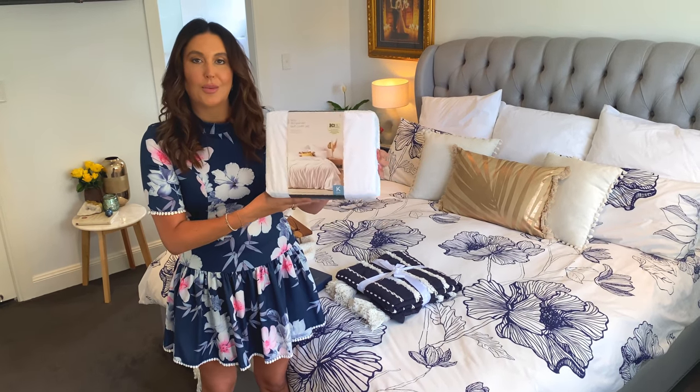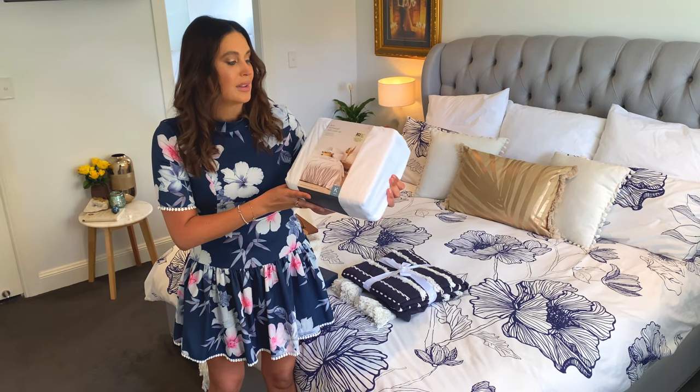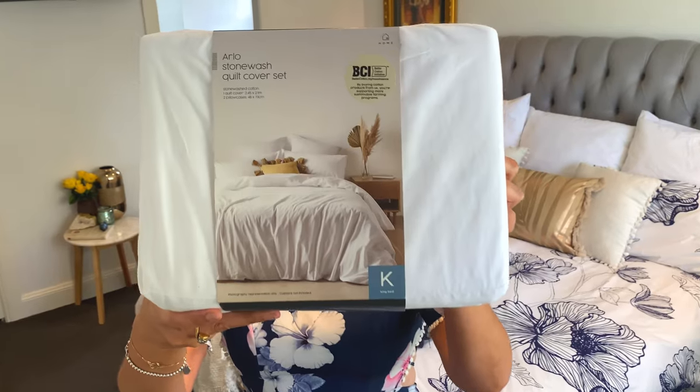I'm going to use this one as my alternate one when this is in the wash. So it's just a plain white set, which I love. And this is called the Arlo Stonewash Quilt Cover Set, and this is what it looks like.